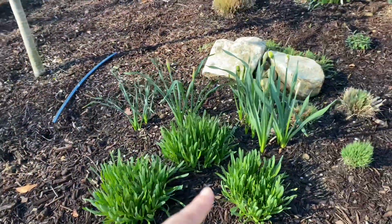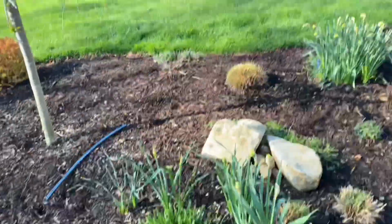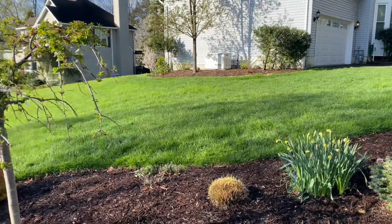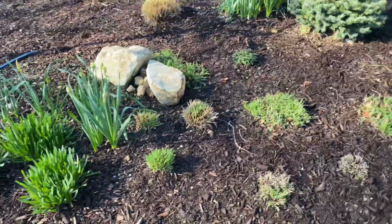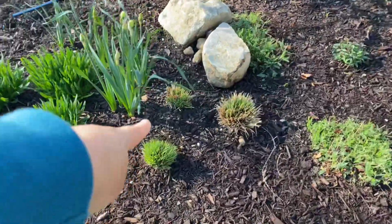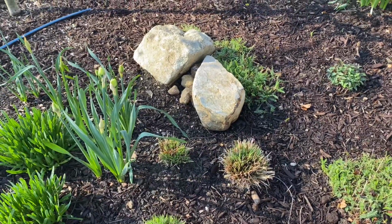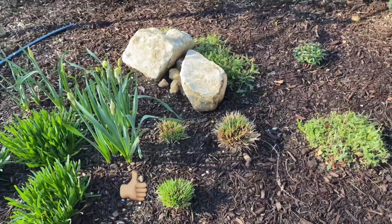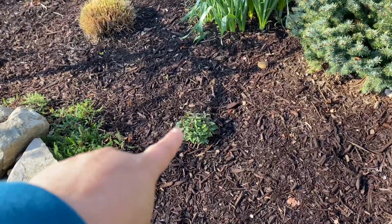So here are the other 3 alliums that I have. Again, those were all in that bed back there along the edge, and I've moved them over here. And then these are other 3 grasses. I'll put up the name of what they are. I always forget their name, little blue stem maybe. And then I have a hyssop right there.